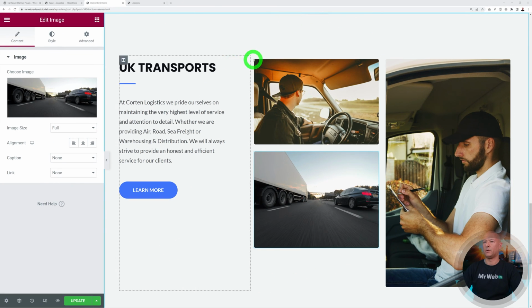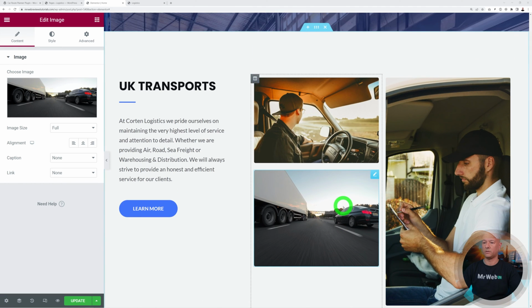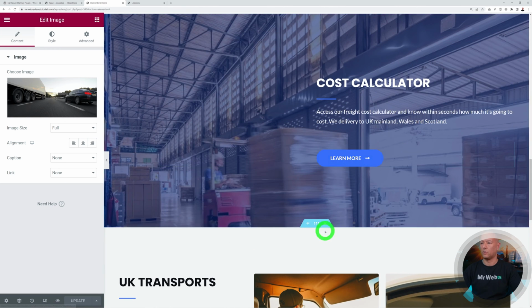So there you go, perhaps something like this, you can put your company name, a bit of history, maybe about a section here, and then a few images there. So that's basically it. And if you scroll down the page, as you can see, we've reached the bottom of our page. So that's what's done for the home page. Now let's click update. And now let's take care of our cost calculator so we can link it with all our call to action button.